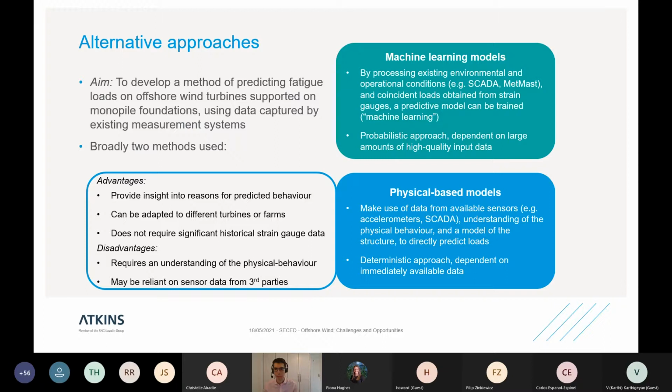These work by processing large data sets of existing environmental and operational conditions. Things like wind speed and turbine yaw direction are captured by the SCADA system, the supervisory control and data acquisition system, which is a standard pre-installed monitoring system existing on all of these turbines already. This data is then correlated with existing fatigue loads, usually captured using conventional strain gauge systems. From these data sets, a predictive machine learning model can be trained. In general, it's a probabilistic approach that depends on a large amount of high quality input data to start with.